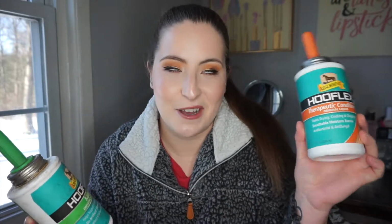So I did buy something else. I've got the Sure Hoof, which I've used a couple years ago. We'll see how I like that. That one is a bit thicker, so I'm wondering if it'll do the same thing as this one, but we'll see. The Hooflex is nice, but I'm just trying different things at this time.